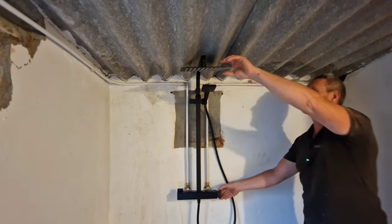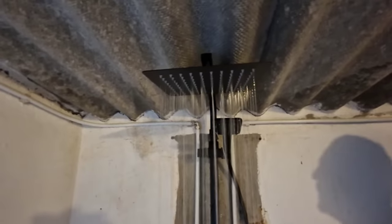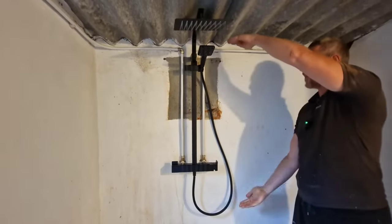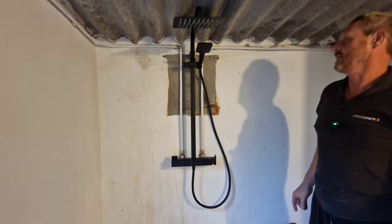And also the overhead rainfall shower. I mean, look at that. It's a bit of a squeeze getting in. It's compacted down to its minimum height, but it's there.